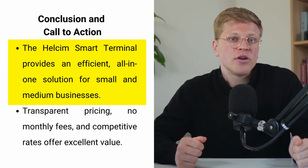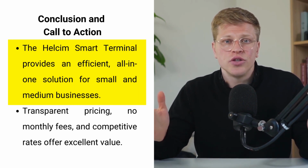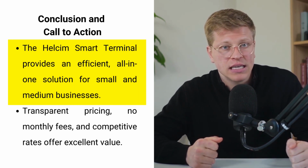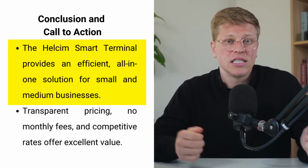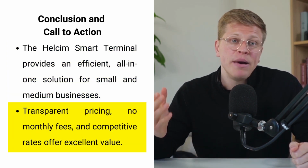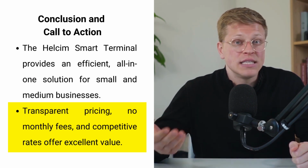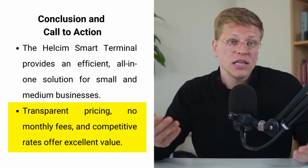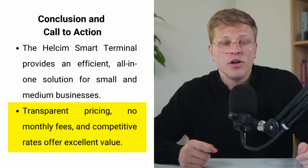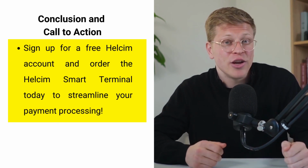The Helcim Smart Terminal provides small and medium businesses with an efficient, all-in-one solution that simplifies payment processing, inventory management, and customer insights. With transparent pricing, no monthly fees, and competitive rates, this device offers incredible value. Whether you run a retail store, clinic, or are constantly on the move, the Helcim Smart Terminal will elevate your payment experience. So, are you ready to upgrade your business?